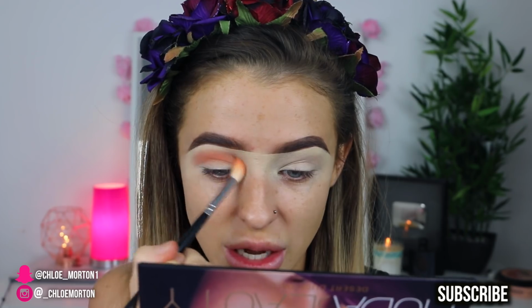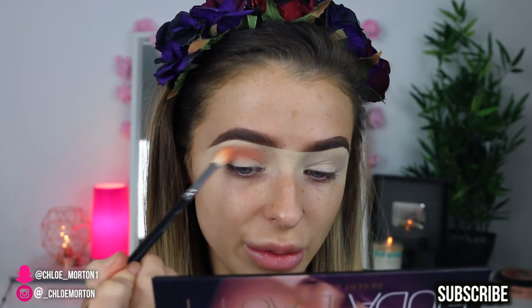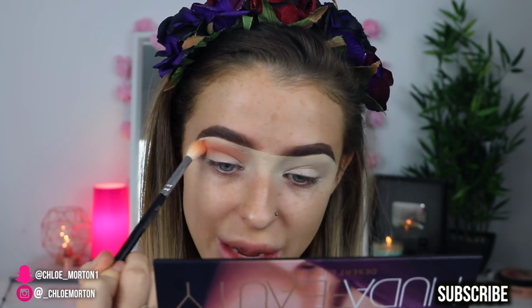So I'm just running this right through my crease. You don't need to be really specific with this colour because it is only our transition shade. You just want to make sure it's blended out seamlessly. And I'm going to bring my eyeshadows out right to the outer corner today because I am going to clean it up with a baby wipe at the end and make it more sharp, because I haven't done a sharp cut eyeshadow look in forever. So I want to bring everything out here and then just clean up with a baby wipe at the end.